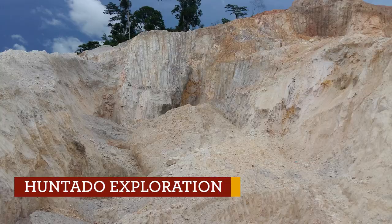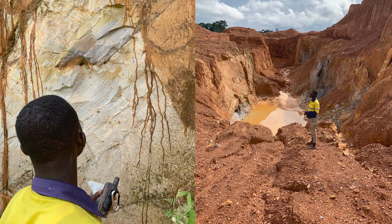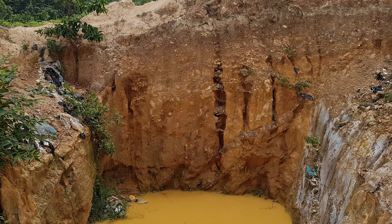At Hwini South, further to the southwest of the Mampong trend, recent drilling has returned intercepts up to 3 metres at 63 grams per tonne.